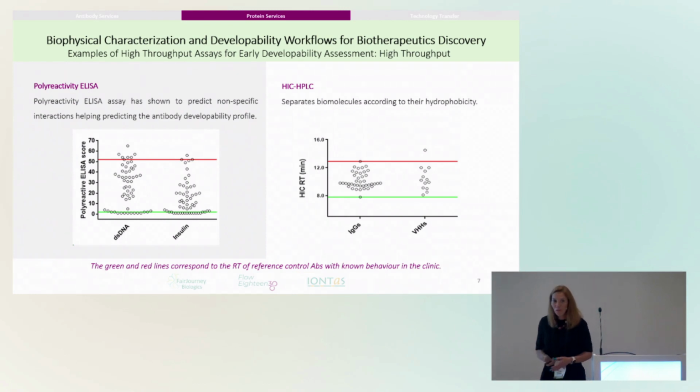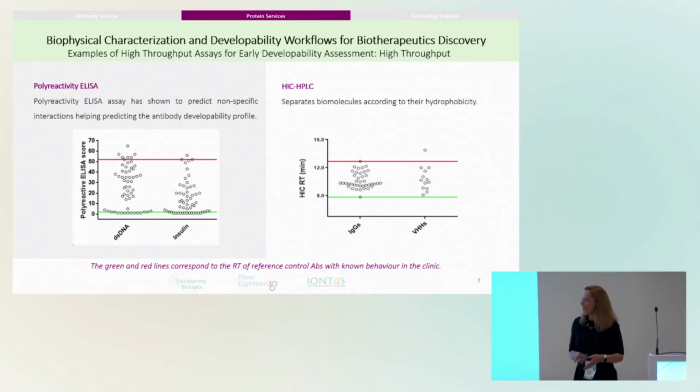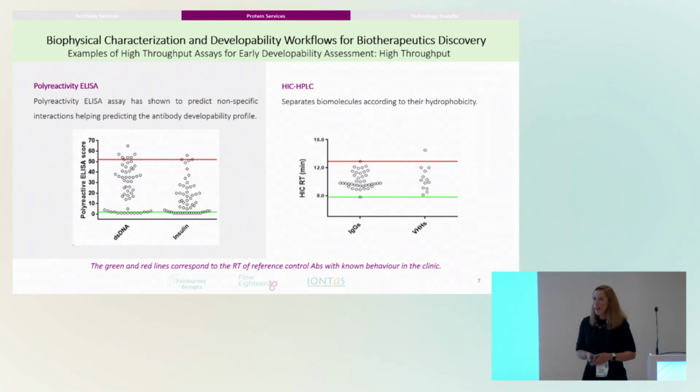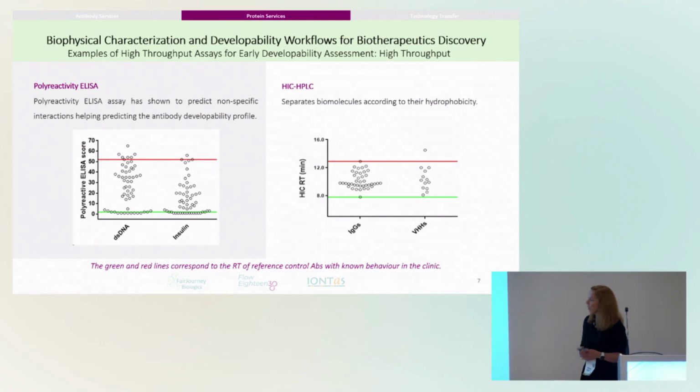I'm afraid to say we're part of the ELISA crew here at Rare Journey. And so we do have an in-house assay for polyreactivity against DNA and insulin, which can help us predict non-specific interactions. And also, we have developed a HIC method to determine HIC scores, because we do know these are important not only for non-specific interactions, but are also sometimes responsible for something we've heard called stickiness, informally, and this can be a problem for stability, but also during process development. So it's something we want to look at very early, and particularly for some formats, it can be even more relevant.